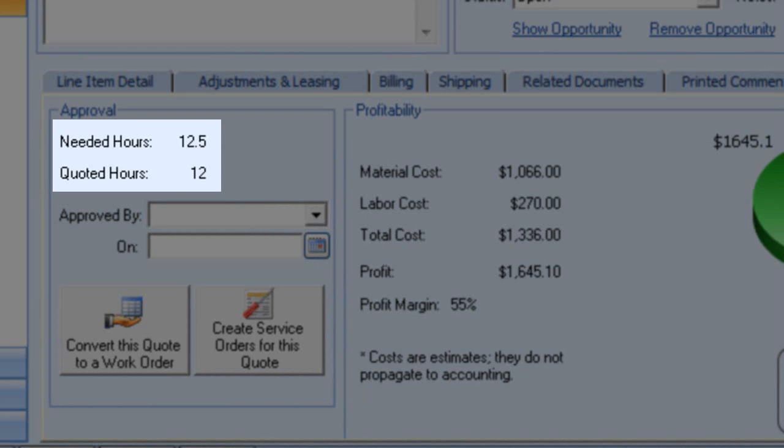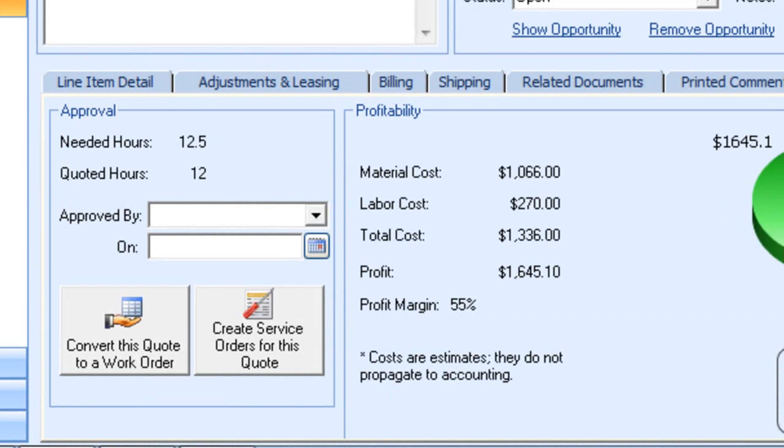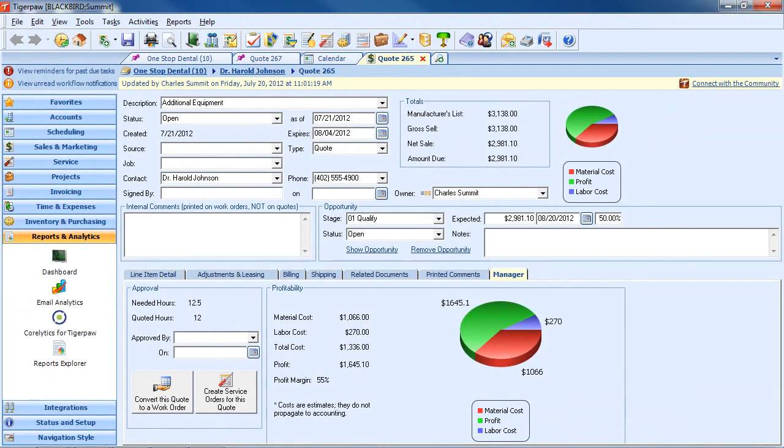So this is telling me I'm about a half hour short of the hours that Tigerpaw has computed that I need for these material items. I could go back out and bump the labor. If I'm comfortable with these numbers, I can email this quote directly over to my client.